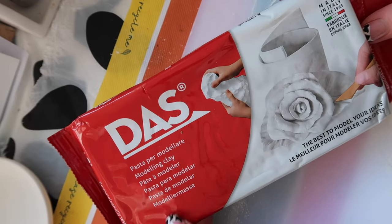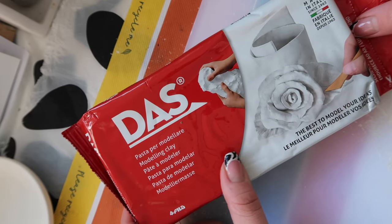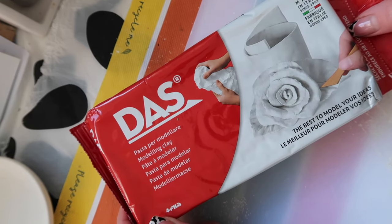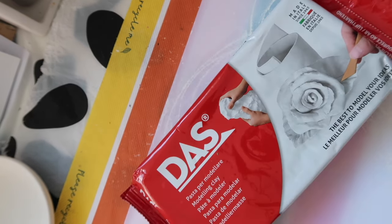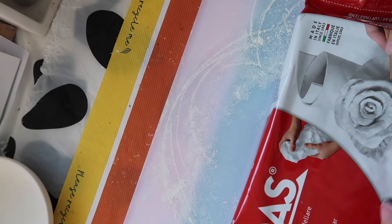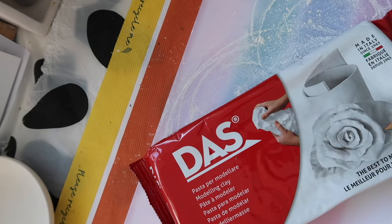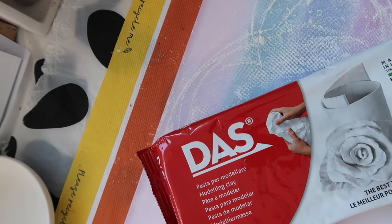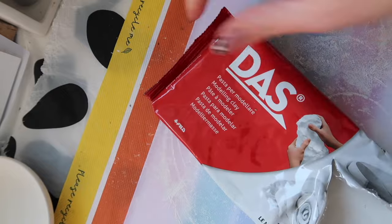I'm using the Das White Air Dry Clay today. I've also used the Hobbycraft one, which when it's in the sale, is half the price. And I do enjoy that one as well. That one's a much wetter consistency. This one seems to be drier. I don't really know which one's easier to work with, if I'm honest, but if you have any other recommendations for air dry clay, if you are a fellow small business who works with clay, definitely let me know. But this one's just slightly less wet than the Hobbycraft one.